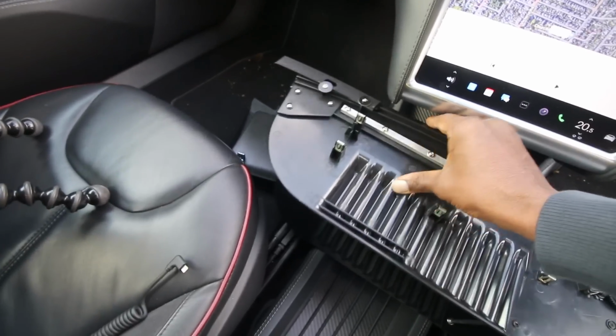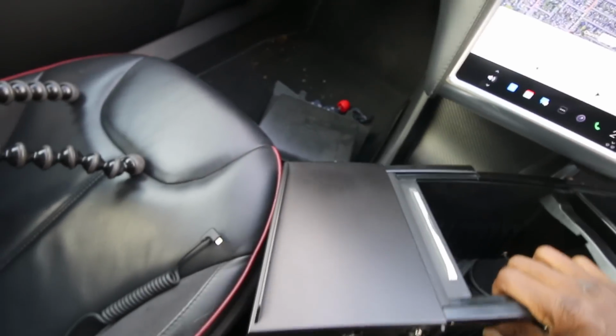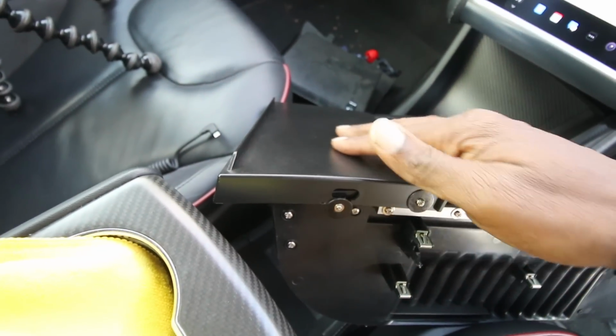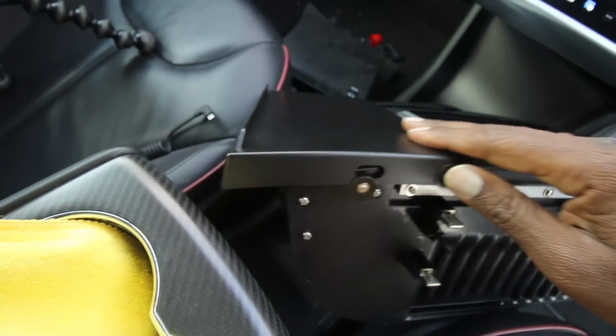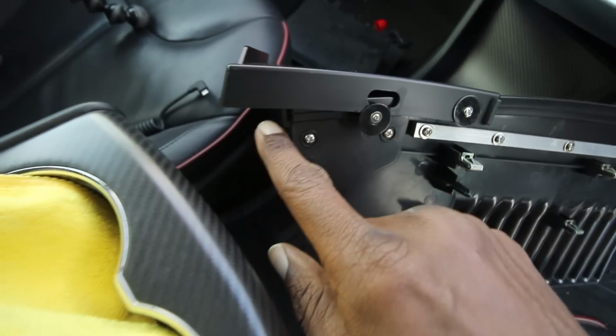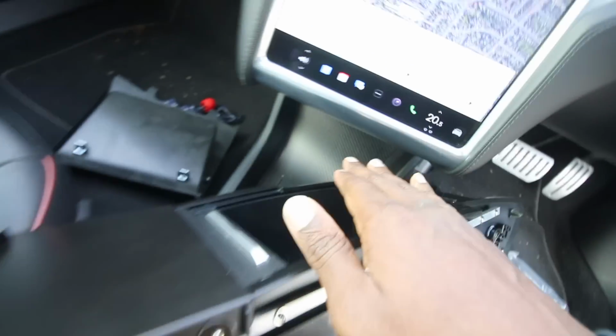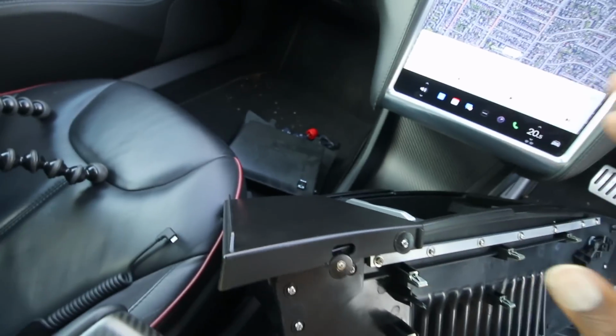Okay, so first attempt to fit this was a fail. Let me show you why. So you got this flap here, and what this does, this can actually move back and forth. So because it's sticking out so much, it's preventing this from sticking in underneath the flap here. So this Tesla must have a slightly different design to the stock one.